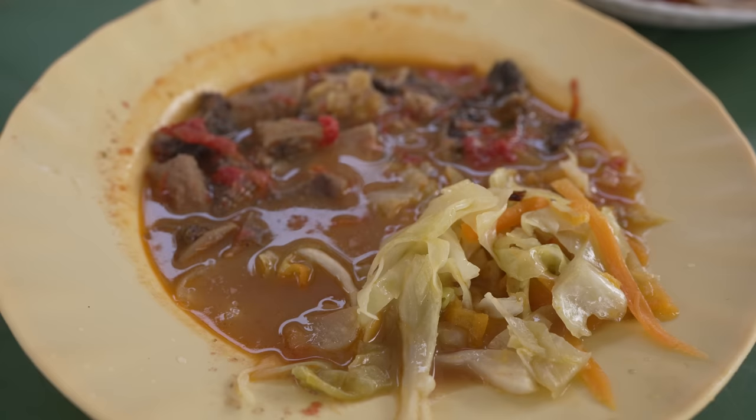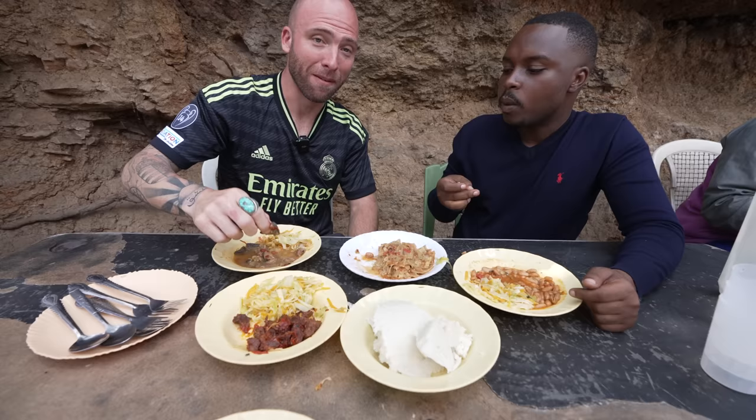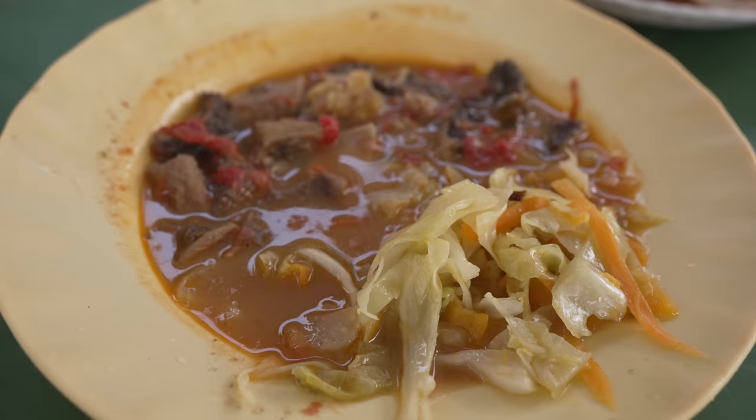I don't think it's intestines, my man. This is stomach. This is stomach. But the intestines, it's a mix. So tasty. Nice and chewy.